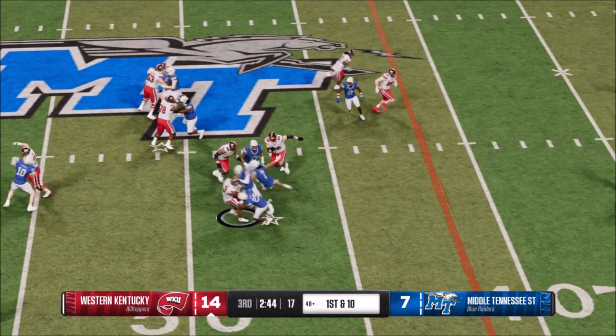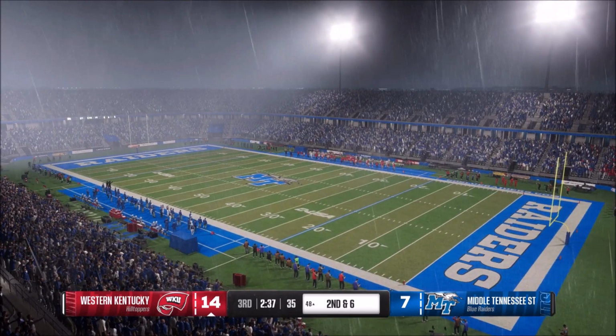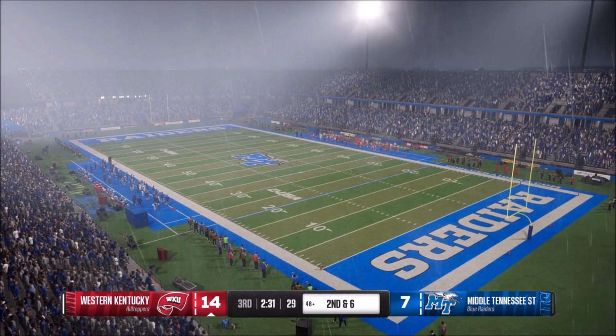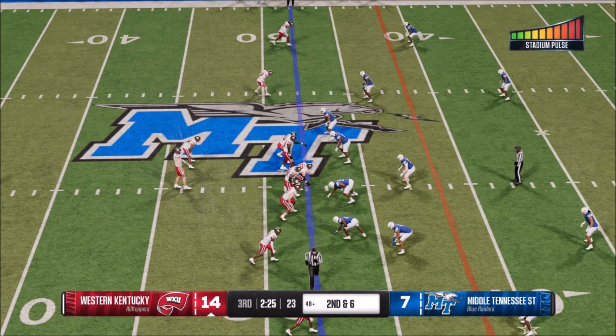Might as well give it to him again. They'll pick up 4, 2nd and 6 coming. It's just simple first down run, showing your physicality, setting your offense up in a good spot. After the productive first down play, it's 2nd and 6.